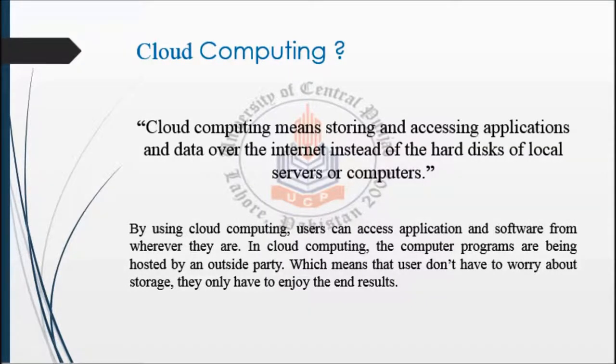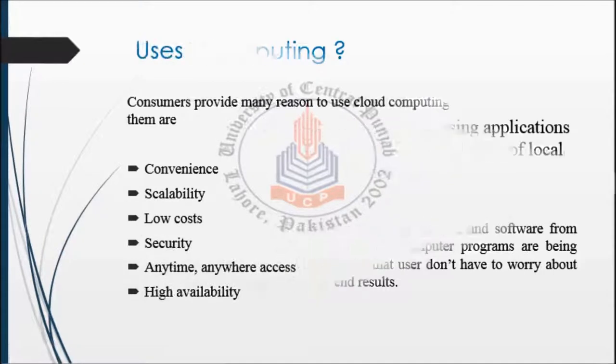What is cloud computing? Cloud computing means storing and accessing applications and data over the internet instead of the hard disk of local servers or computers. By using cloud computing, users can access applications and software from wherever they are. In cloud computing, the computer programs are hosted by an outside party, which means that users do not have to worry about storage. They only have to enjoy the results.